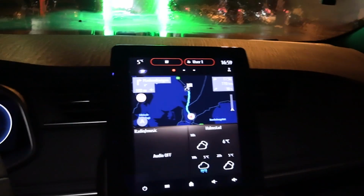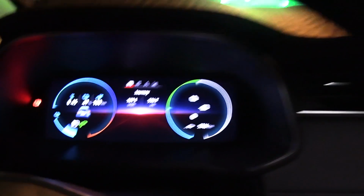Okay, this is the first time that I have a charging issue. It's been trouble-free for the whole trip until now. I don't know what the heck happened, but let's see now. It should start charging again. All right, we are back now with the charging.